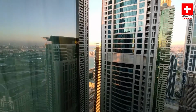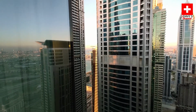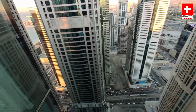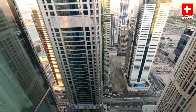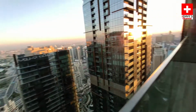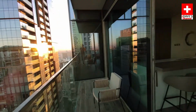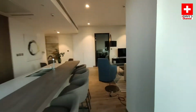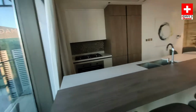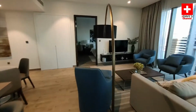Yeah. Oh, so there's partial Palm Jumeirah view. And I'm actually next to this torch tower. I heard this tower was... No, I would not mention that. It's a secret. Yeah, it's a secret.